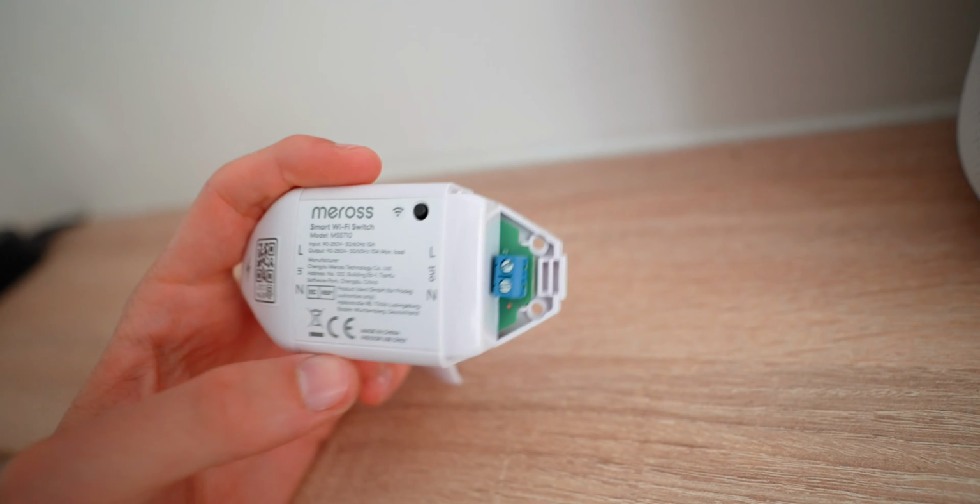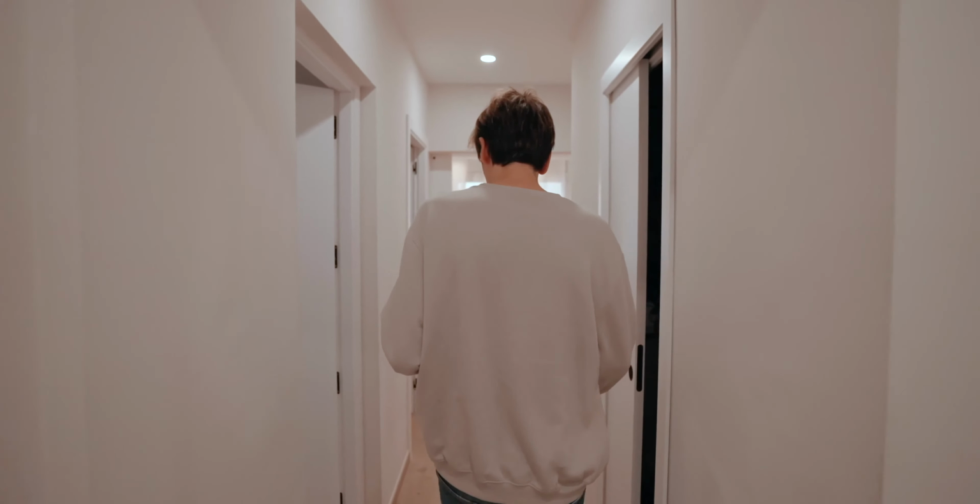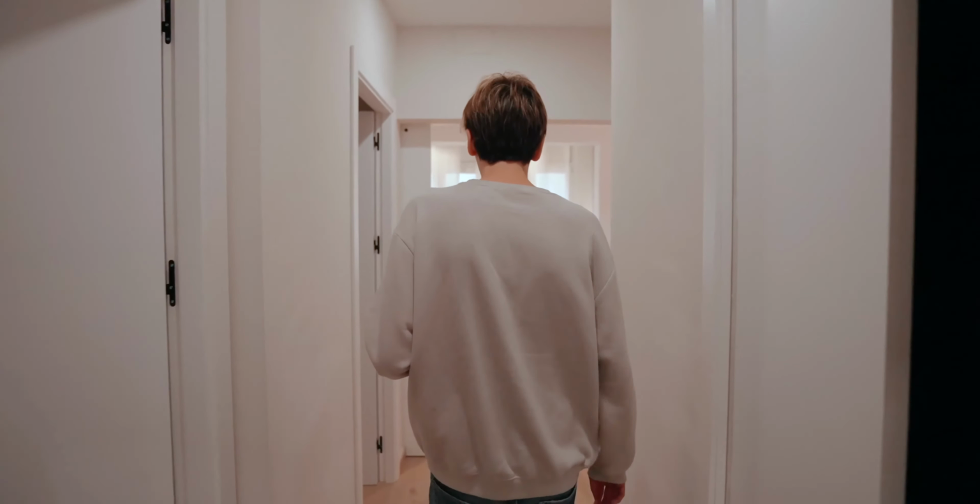There's a lot of people that use switches like this for gardens, for fountains, for outdoor lights, or even for indoor lights like me. For example, as I said, my hallway, those lights, I just replaced it with this.